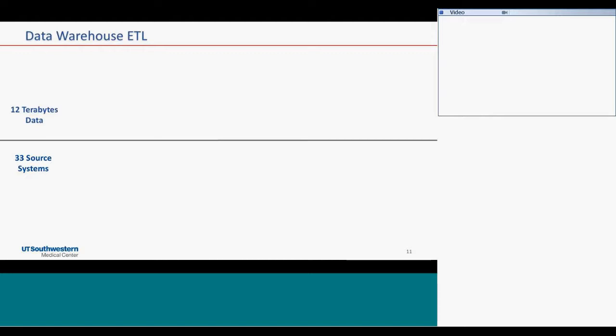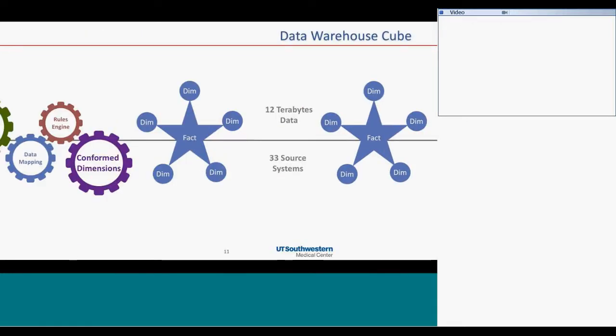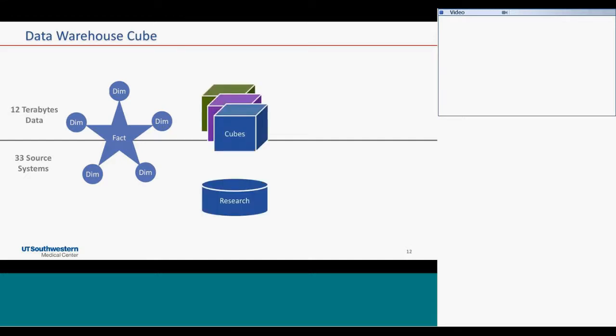All the raw data from these systems first arrive in the data lake. From there, we apply data quality checks and then execute our rules engine to map and process the data. The processed, or curated, data is then saved in the data model, on top of multi-dimensional cubes to optimize performance.